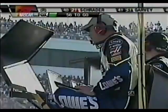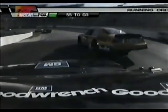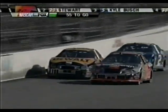Right now, our two leaders, Jimmy Johnson in the 48 and Tony Stewart in the 20, are pretty equal on the stopwatch. There you see his crew chief, Chad Knaus. So we've got the battle right here. This is a battle for sixth between Matt Kenseth in that yellow 17 and Kevin Harvick in the 29. I think there's no question Harvick's car is much better here. He should complete the pass before they get down the backstretch.